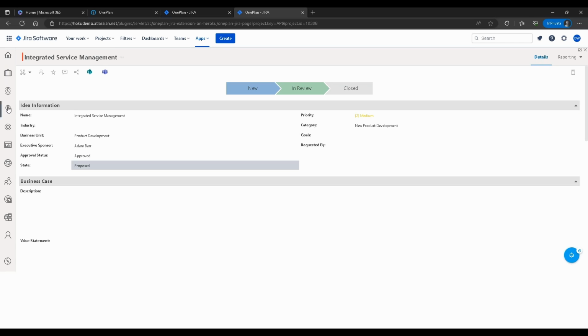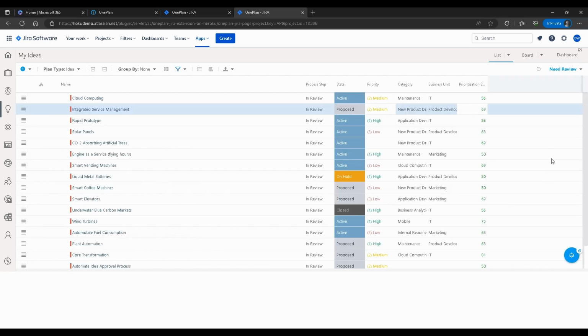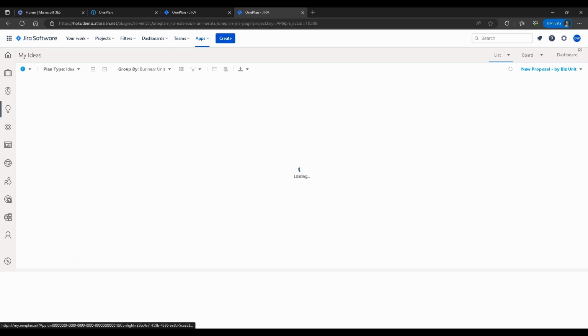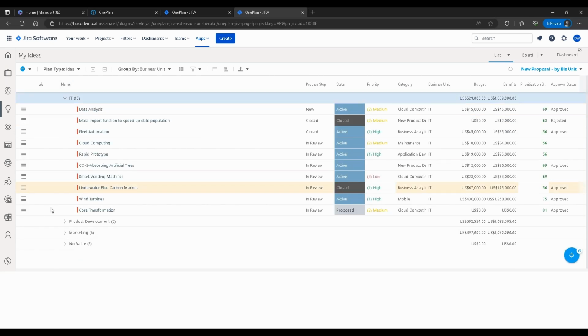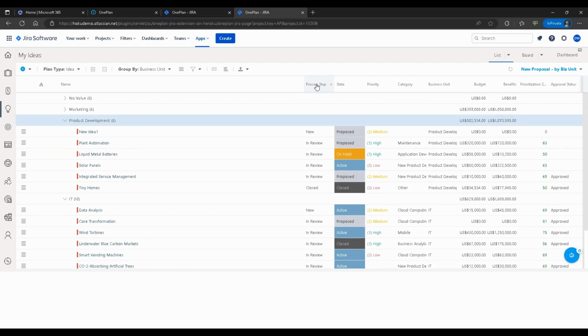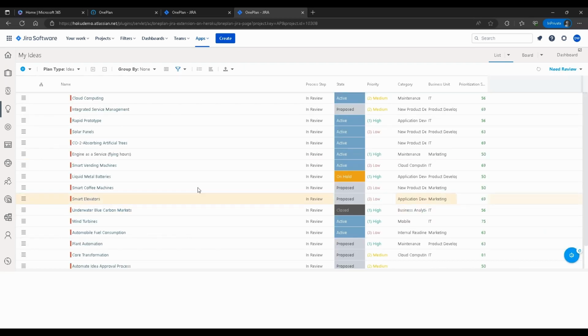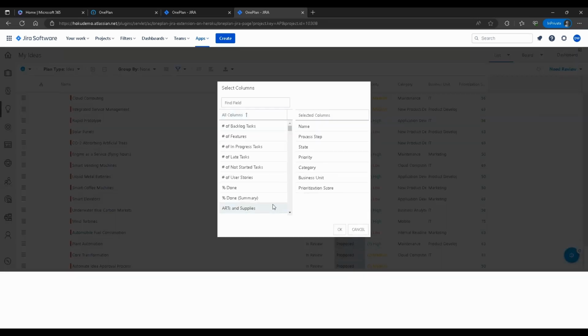And here, you can have a view that can show you new ideas, all ideas. We can focus on the ones that need review. You can create your own view, so you could view by business unit who's actually providing the ideas. We'll focus on the ones that need review. In terms of the data set, this is a filter view, but if you wanted to bring in other data, you could.